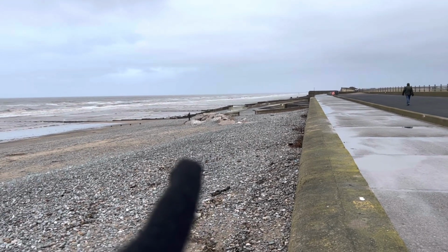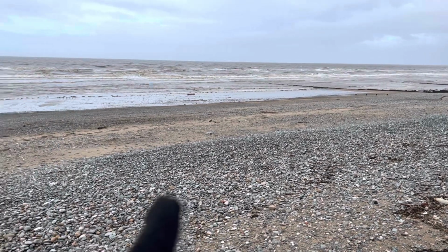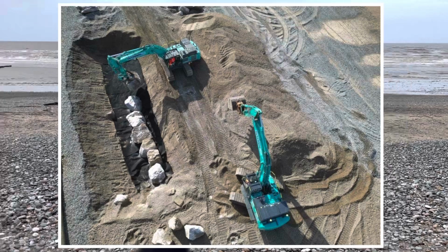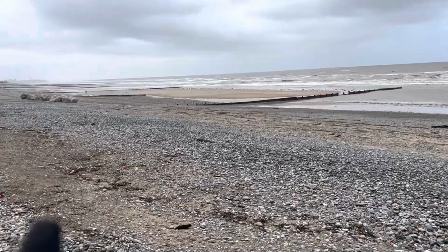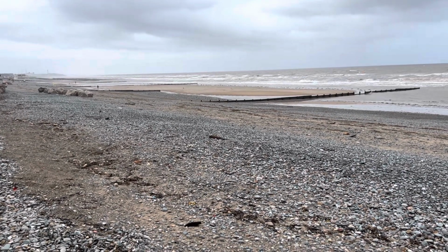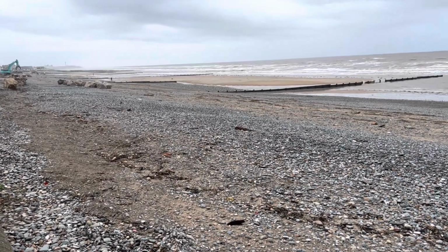Now I've seen aerial photographs of them working on this. In fact, I'll drop one into this video. I've seen aerial photographs of them digging all this out and putting the rocks in and putting the underlay in, and I've got absolutely no idea how far they've got. So that sort of shows you what it's going to look like when they've done the work.